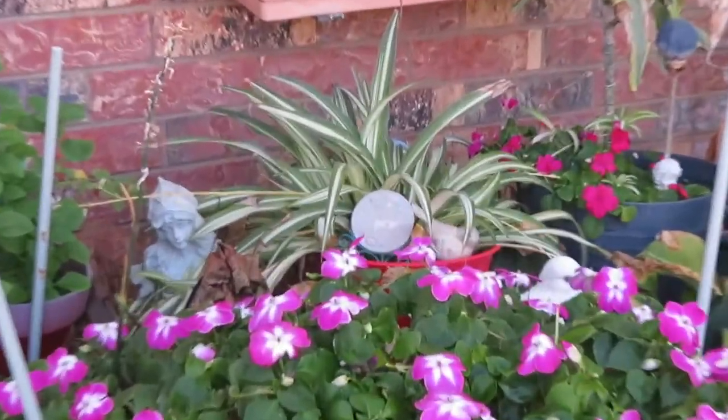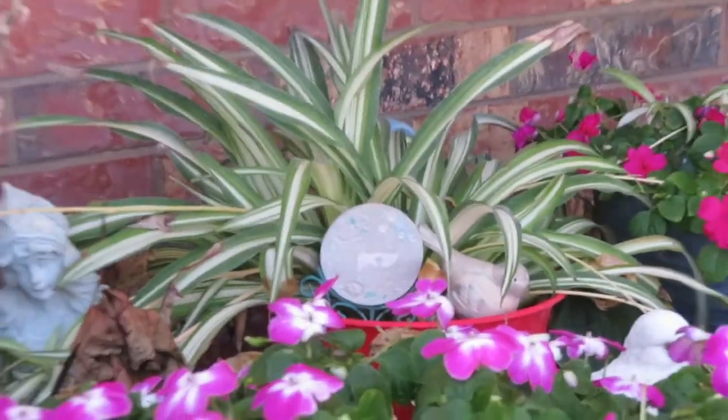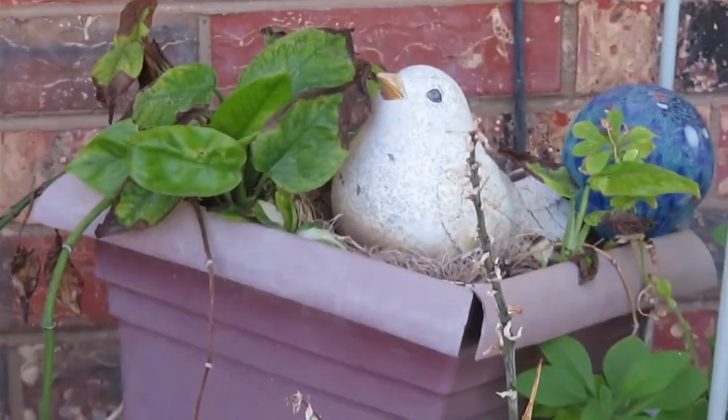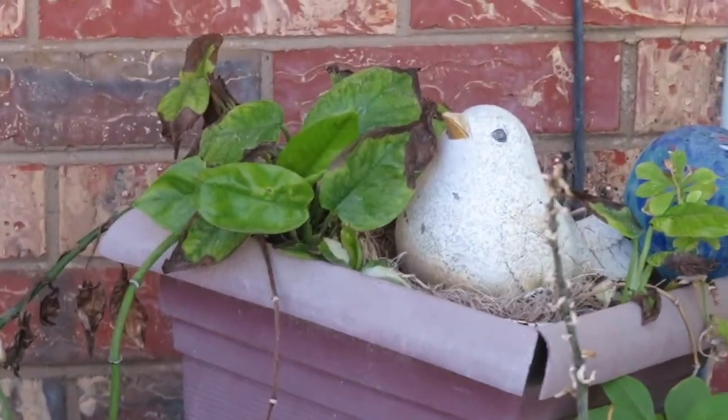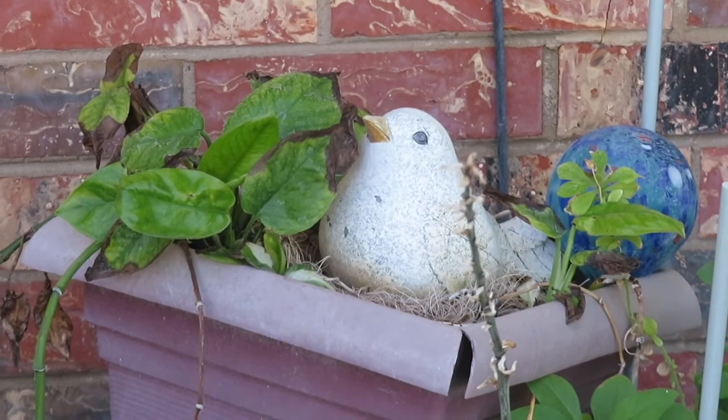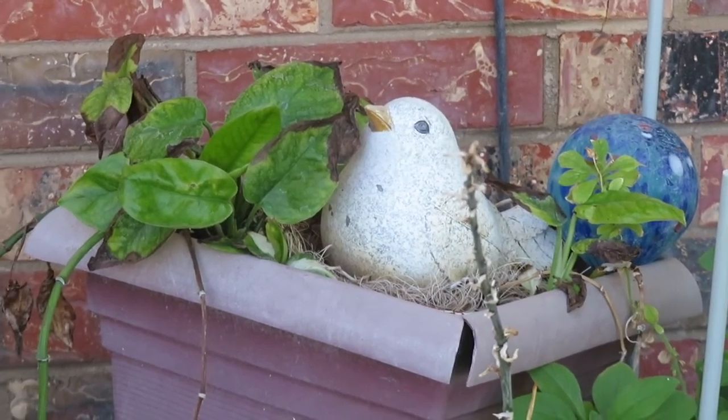There's an airplane plant back there. I'll want to get this in, even though it did poorly this year because we just didn't have enough shade for it here. But I want to try to keep it and try again next year.